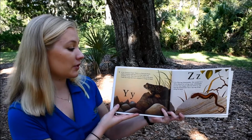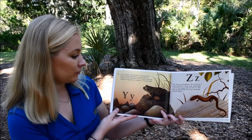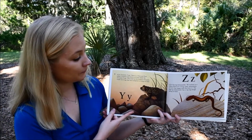Y. Y is for Yosemite Toad. There's a national park called Yosemite, and there is a toad called the Yosemite Toad. This toad can be found in the park. Toads are frogs that have adapted to living on land.